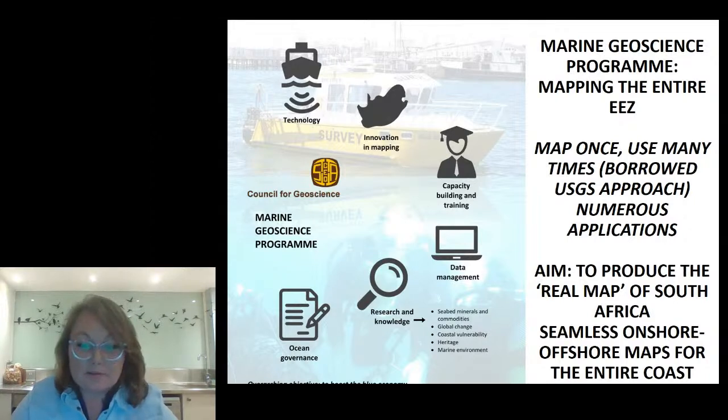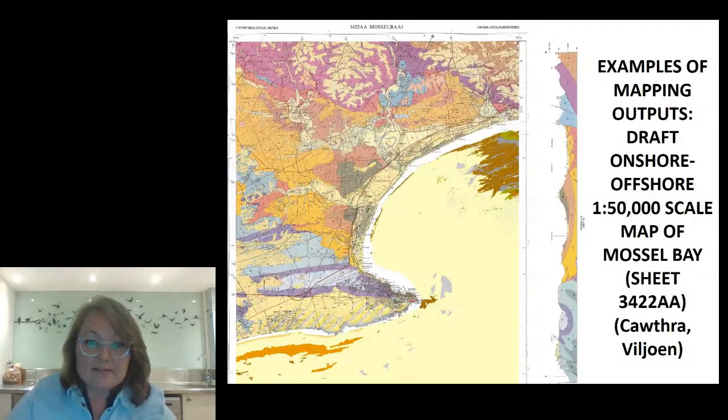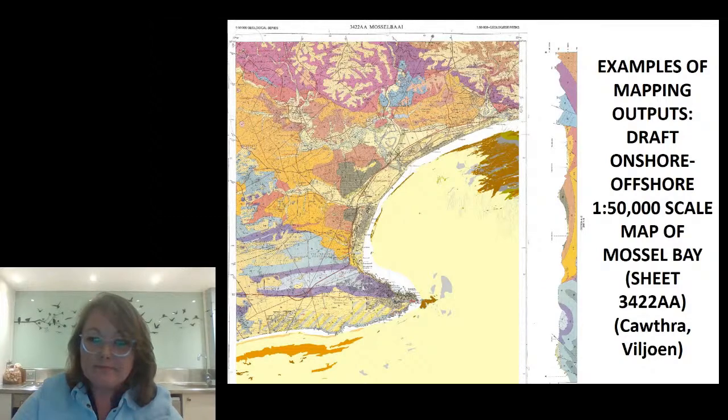And we want to produce what I'm calling the real map of South Africa that includes the offshore area as well, and make seamless maps that extend onshore and offshore for the entire coast. An example here is from Mossel Bay. This is an onshore-offshore map, still in process, but we would like to have things like this that extend across the entire coast of the EEZ.